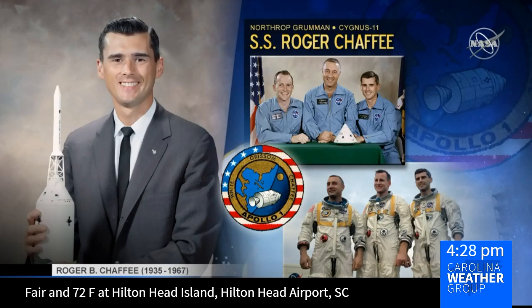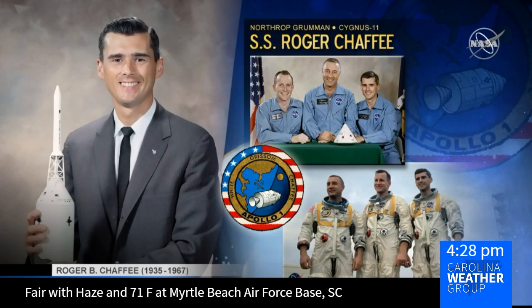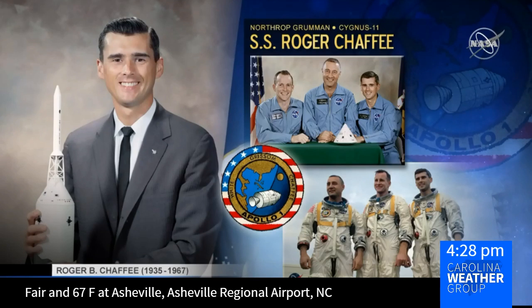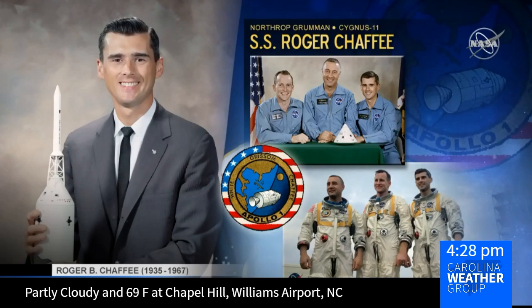On January 27, 1967, Chaffee, along with Gus Grissom and Ed White, perished in a fire that ignited during a plugs-out test of the Apollo command module at the Kennedy Space Center. Chaffee's sacrifice began redesigns of the Apollo vehicles that ultimately landed Neil Armstrong and Buzz Aldrin on the moon nearly 50 years ago on July 20, 1969.